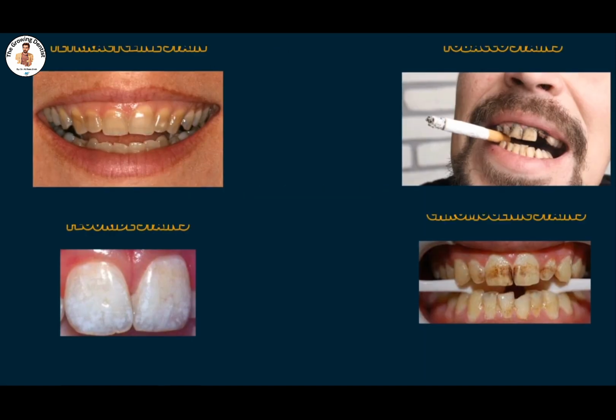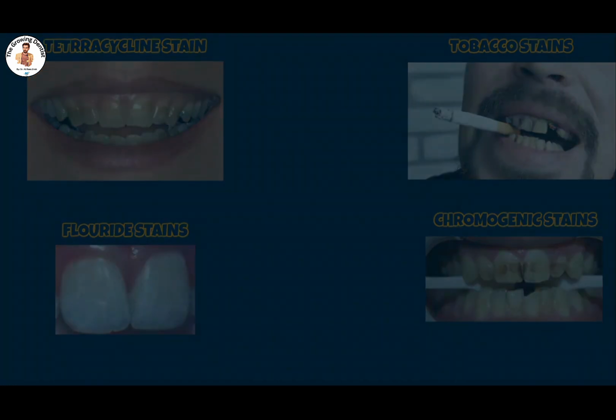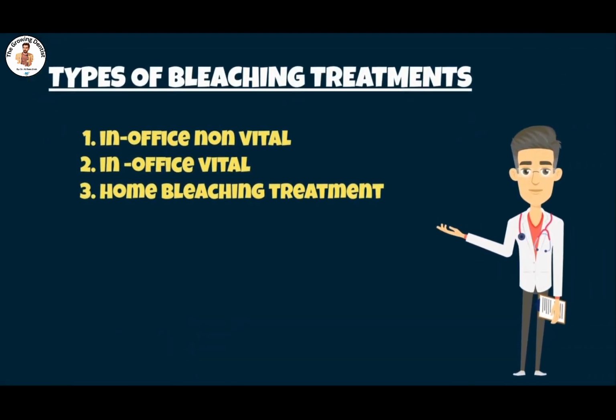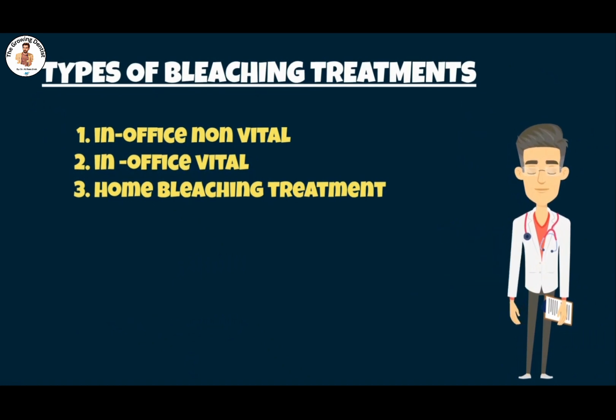Do you know how staining looks like? Well, cases with tetracycline staining show a blue-gray or brown shading, whereas chalky white to brown stains appear on the teeth of a patient suffering from fluorosis. There are two types of bleaching treatments: office bleaching and home bleaching. Office bleaching treatment is further classified into vital and non-vital.